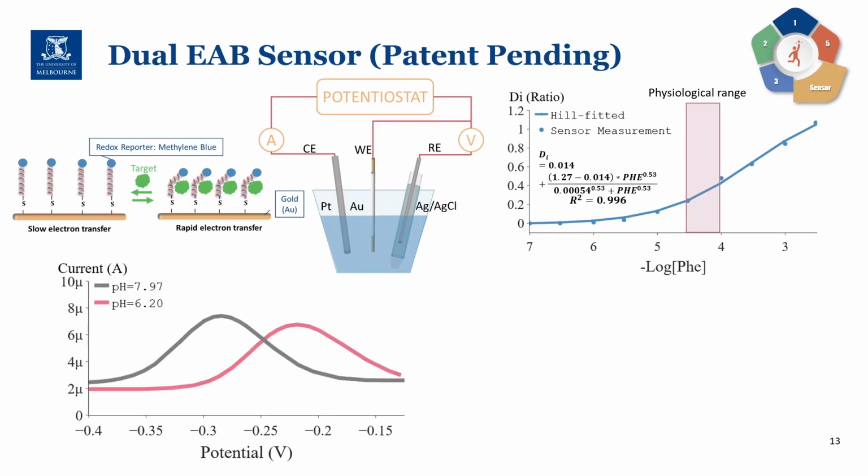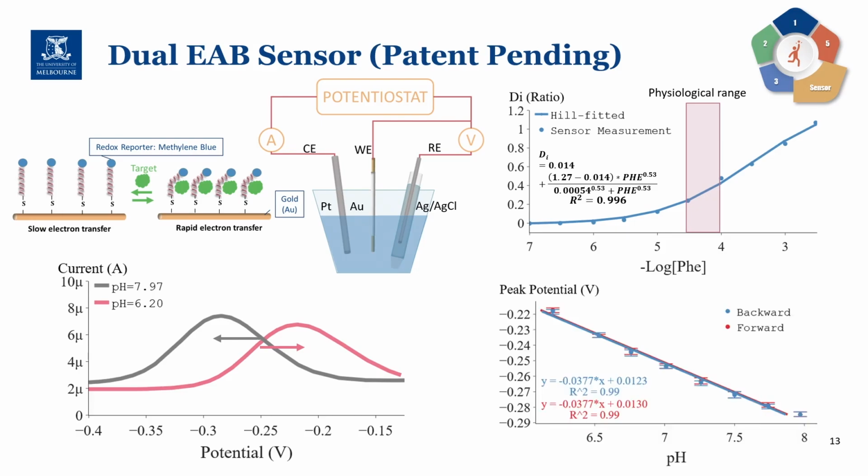Moreover, we surprisingly find that when we change the pH of the measurement solution, the peak potential, which is the peak current indicated potential, shifts left and right. We want to further investigate whether we can use the peak potential to reflect the change of the pH. The answer is yes. We find a perfect linear relationship between the peak potential change and the pH change, and the pH does not have any hysteresis effect on the measurement.